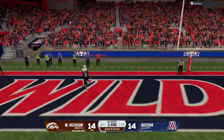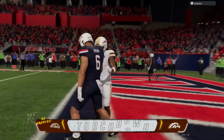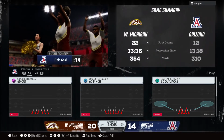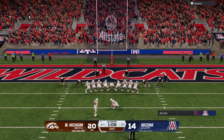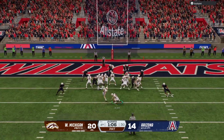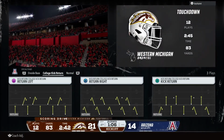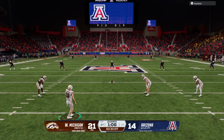Touchdown, Western Michigan. They move on top here in the 4th. Man, how about this offense in crunch time, doing what they do, getting 6 on the board. Now I turn to my defense right now and say, boys, we need one more stop. Go out there, get me one more. The extra point is good, and now in the 4th, they're up by a touchdown and an extra point.